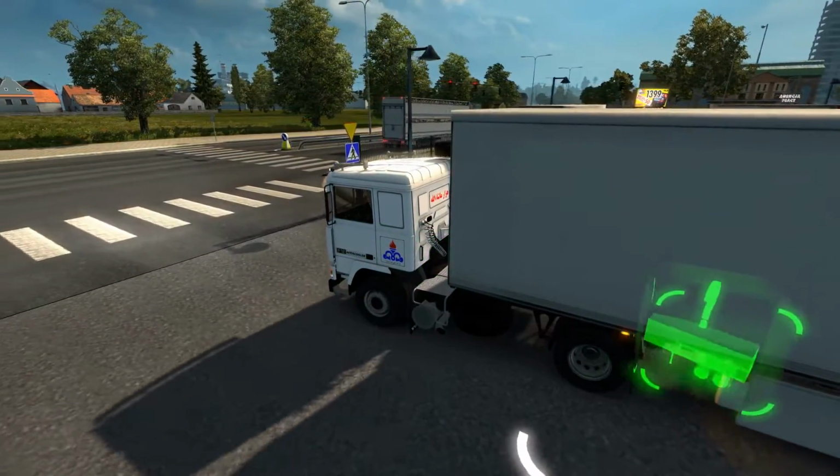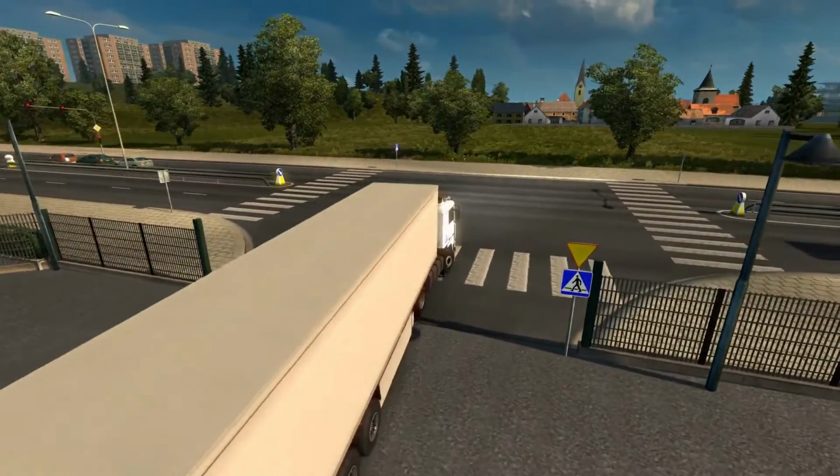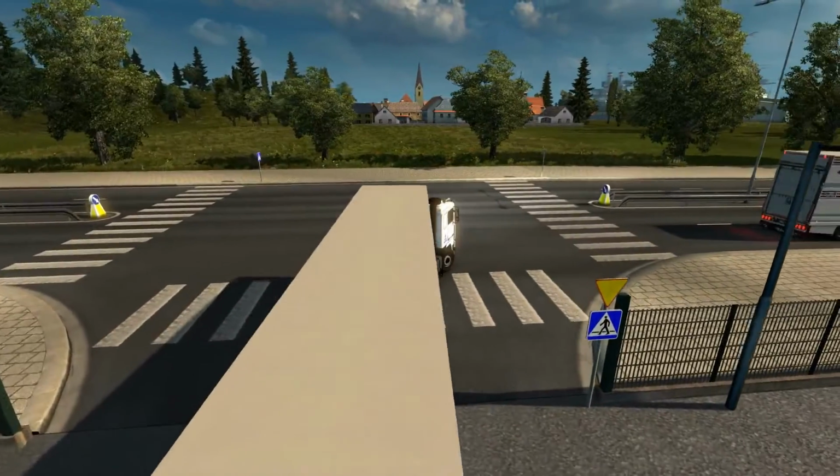And we got these mods from the ETS2.lt mods website, like where we got the Renault.